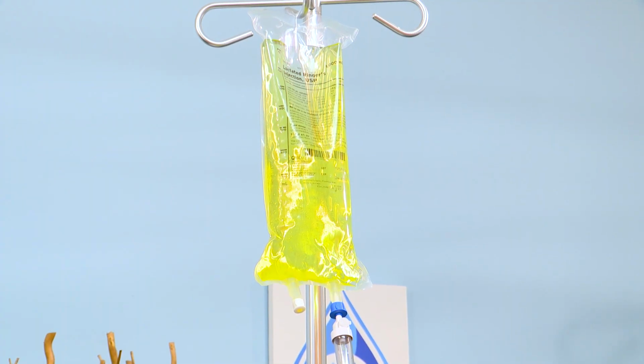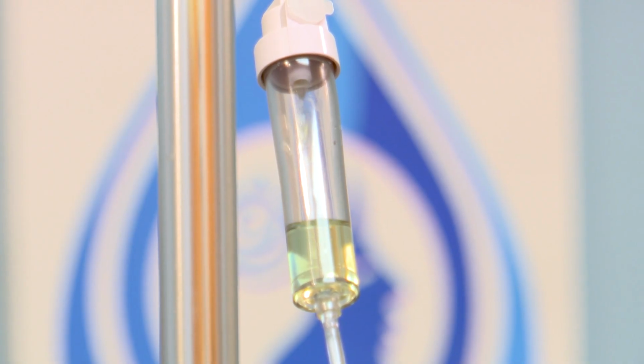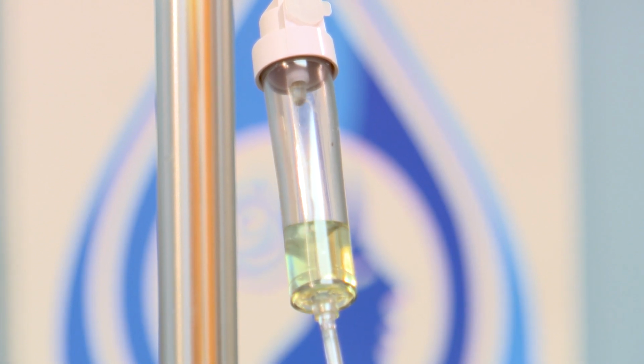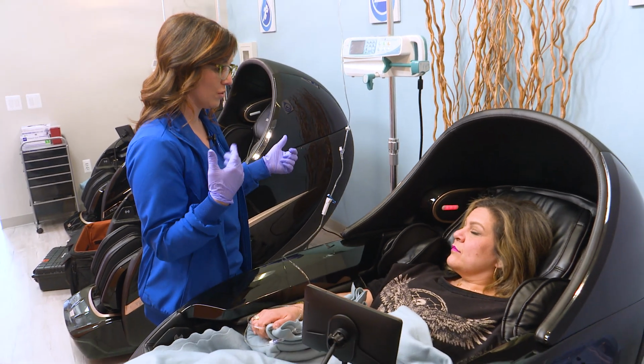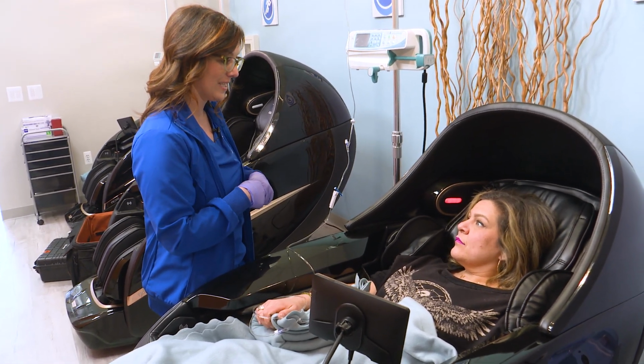It is the Glow. So the Glow does help with some anti-aging properties. It helps with collagen creation and smoothing your skin out, your fine lines and wrinkles.